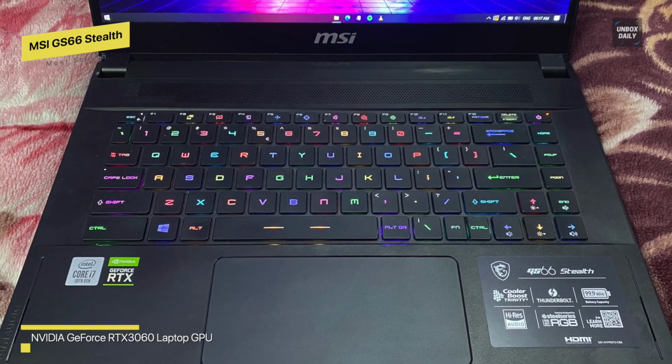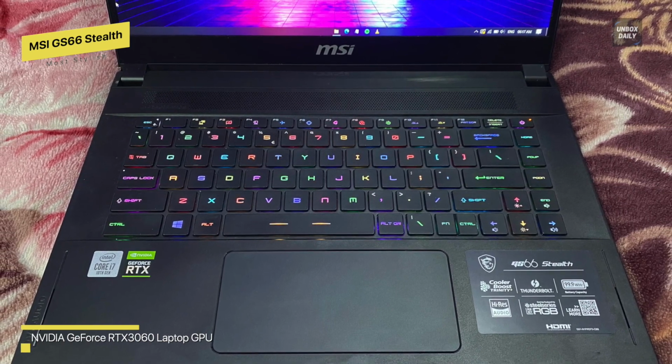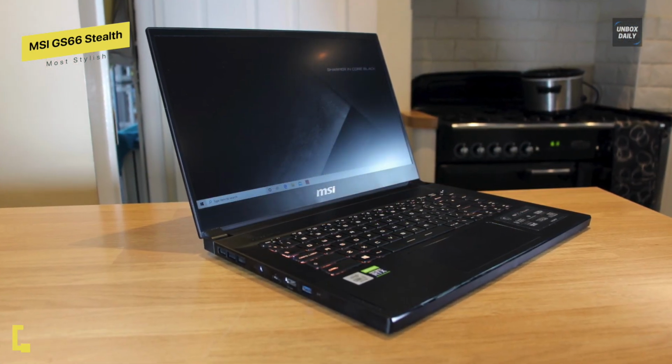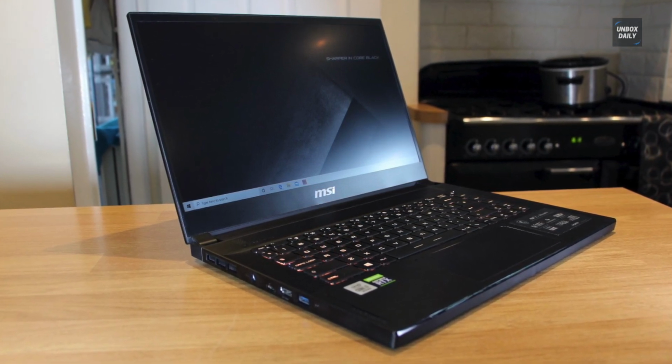MSI suited the GS66 Stealth with a 2.2 GHz Intel Core i7-10870H CPU, 16 GB of RAM and 1 TB of NVMe SSD. This notebook is no pushover when it comes to multitasking. It has much to offer gamers looking for a true thin and light gaming laptop.